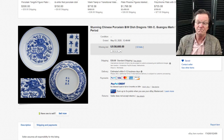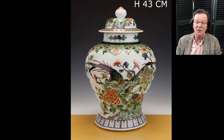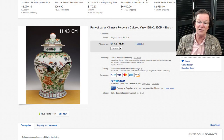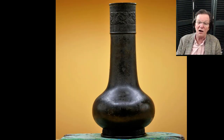There you go. And then on to this, the 43 centimeter tall, or, what does that work out to? About 17 inches or so. Enamel decorated, sort of Kangxi style, but 19th century, but beautifully done. And this had a lot of interest in it. And it ended up selling for $2,738. And I think it's mostly because the colors were so good on it. The colors were very, very attractive. I liked it.